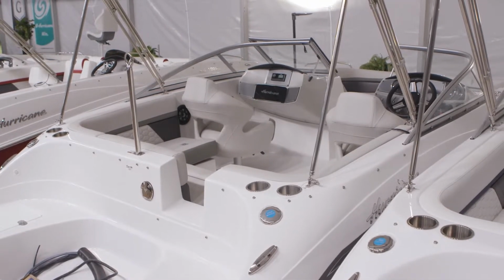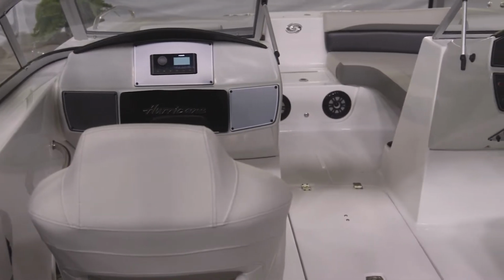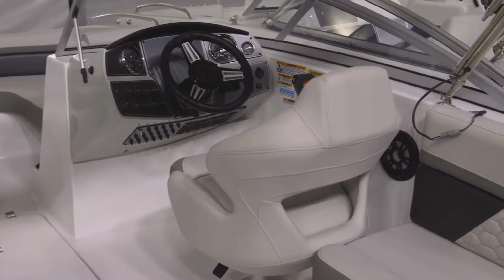Taking it down just a step further, our 191 OB Sun Deck. So again, fantastic features, just a little bit smaller in size, very easy to trailer, excellent to get out on the water, always very versatile. It's massive fun for everybody that's involved, whoever you can drag along, and I promise you, you won't have trouble getting people out on the water to join you.